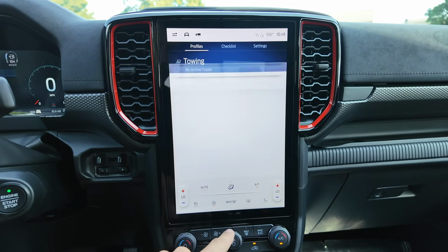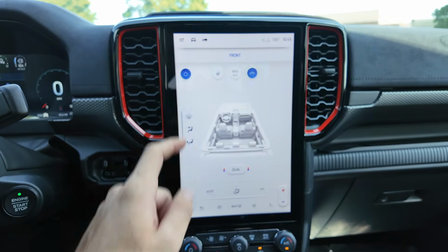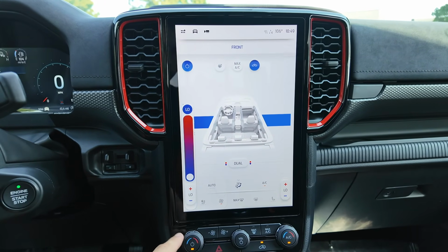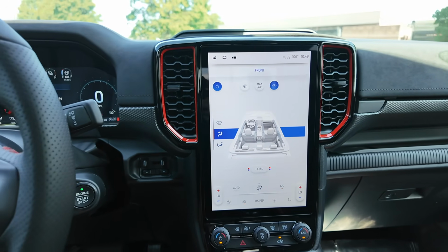So you can easily get into your temperature adjustments, pull those up where you'd like the air to go. You have your heated steering wheel as well that you can get into. And then in the lower section, you can quickly get into your fan speed. You have temperature adjustments here, and then you can easily get into the heated seats and the heated steering wheel in the lower section as well.